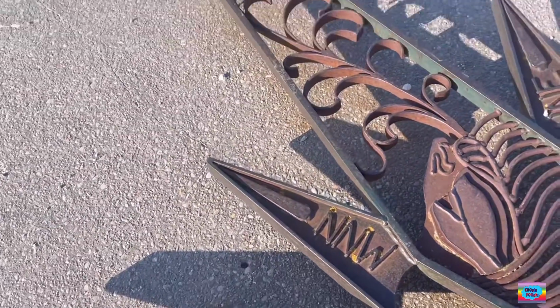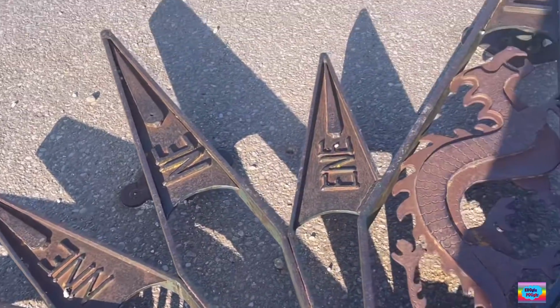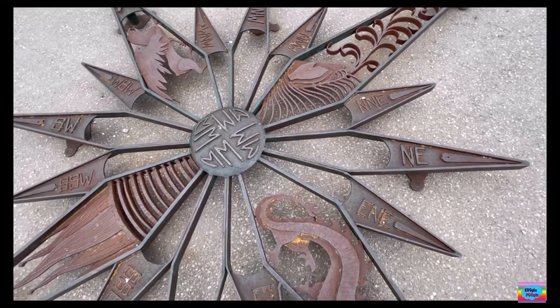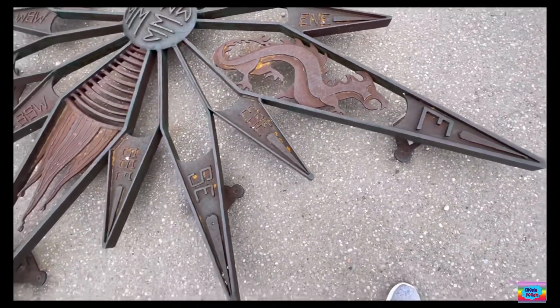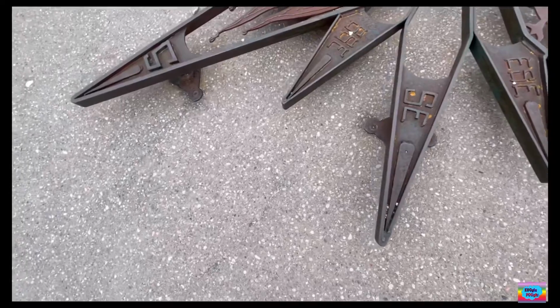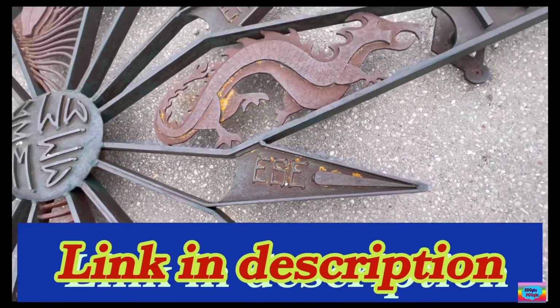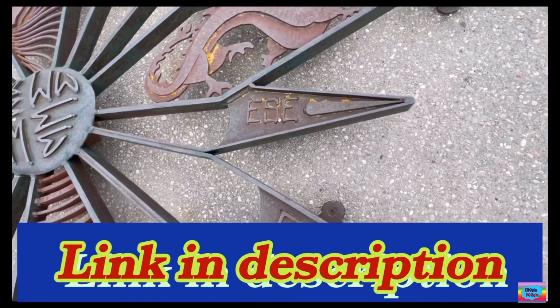Here we have north, east, south, and west. And I'm also surprised to learn it shows us which way is in between south and east. Southeast. And we also will learn what comes between southeast and south. South-southeast. So let's learn with me. And if you want to make your own compass, check my previous video on Make Your Compass Rose DIY. So let's start.